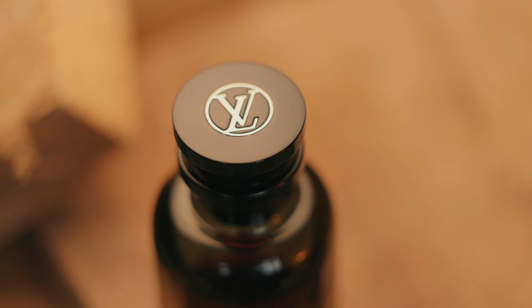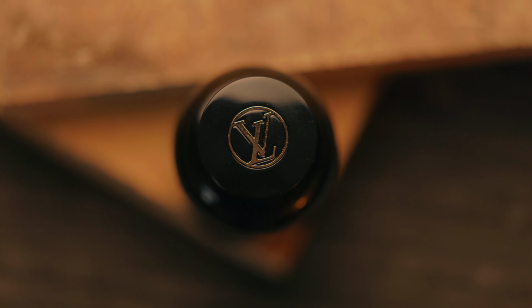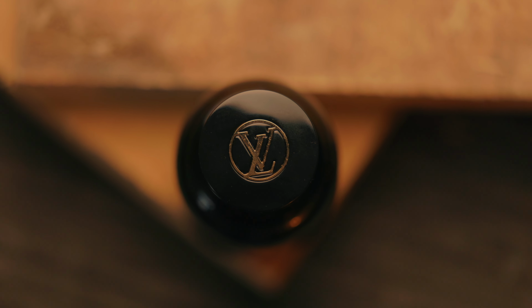Now, the whole reason that I justify the price of this thing is A, it smells absolutely unreal. You cannot find anything like this, and I always get compliments on it. B, it only costs £160 to fill it back up, because when you take this thing back into Louis Vuitton, they fill it back up for you for half the cost of what you paid the first time.